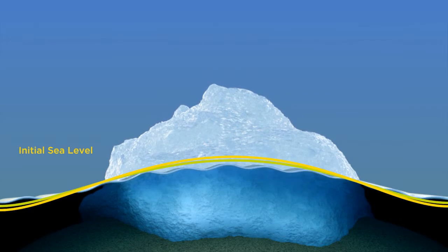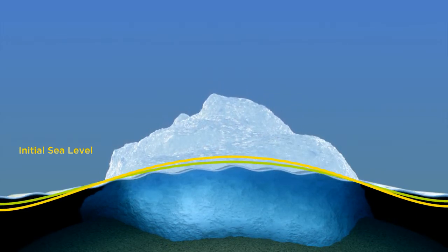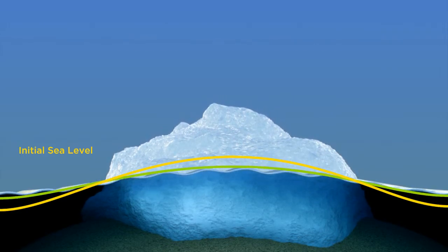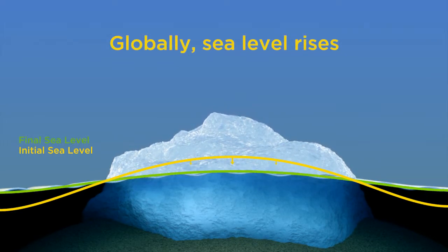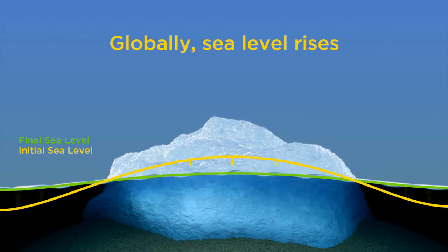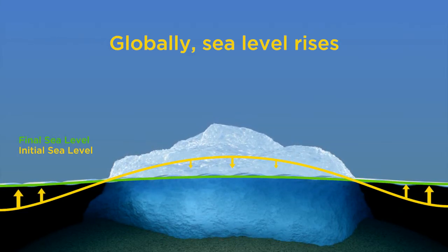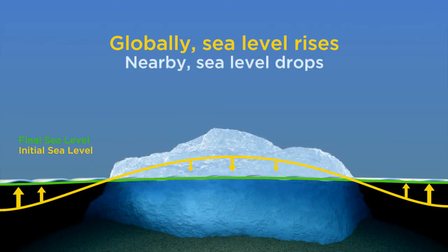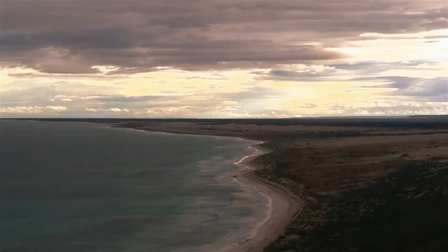ocean raises it. To illustrate, Jerry Mitrovica suggests imagining what would happen if the Greenland ice sheet suddenly collapsed into the sea. Globally, the meltwater would raise sea level by an average of about 22 feet, but nearby, in places like Scotland, Norway, and Newfoundland, the disappearance of the ice sheet's gravitational tug would cause sea level to drop. These are large effects, so that's a highly counterintuitive result, but it's true.